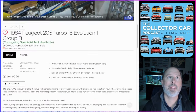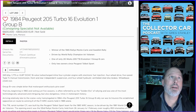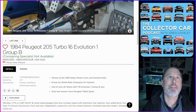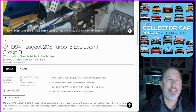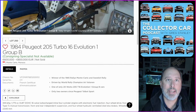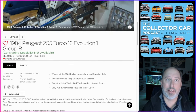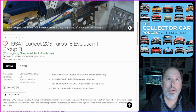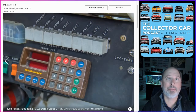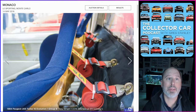Especially when you look at the interior. Now, this particular one, I'm not quite sure what year this sold. It's been a while. 2016. The estimate was 600,000 euros to 800,000 euros, offered in Monaco. And at the time, it did not sell. And stated here, it was one of only 20 Works 205 T16 Evolution 1 Group B cars in existence, ever raced. So pretty cool car.